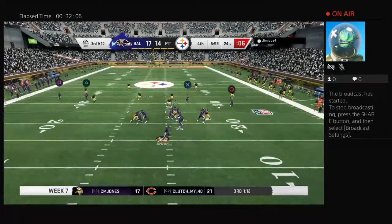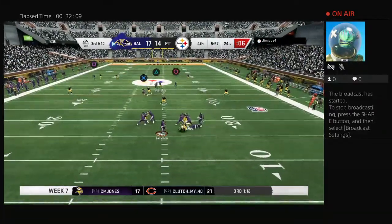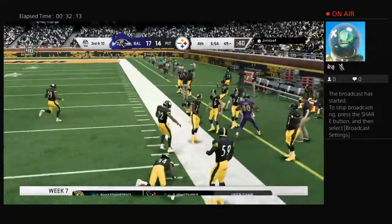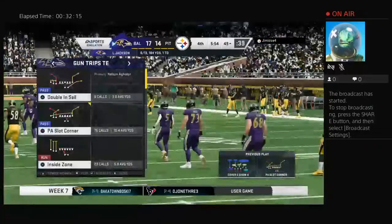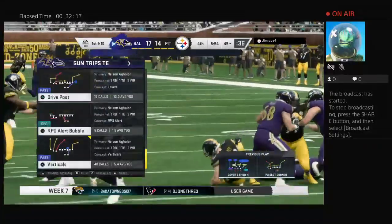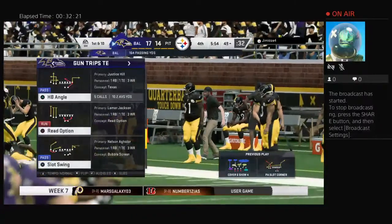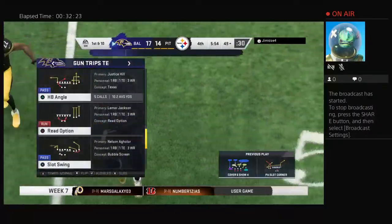The pressure drops off as they'll look to throw. Throws right side, and that's complete. That'll be marked as a 27-yard pickup. Couldn't just sit on it here, could they? Had to throw the ball on 3rd down. Got the big completion and the pickup.